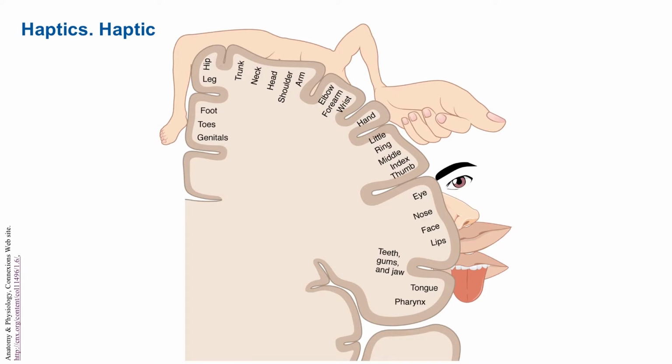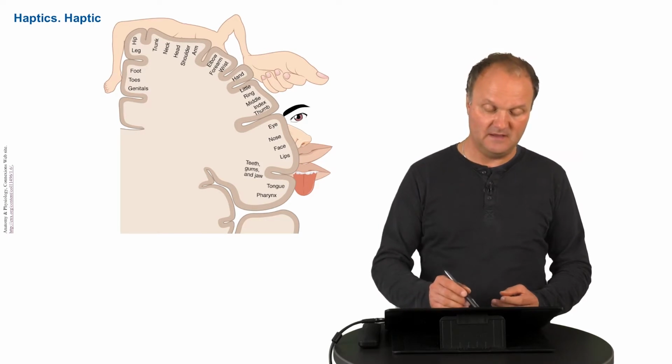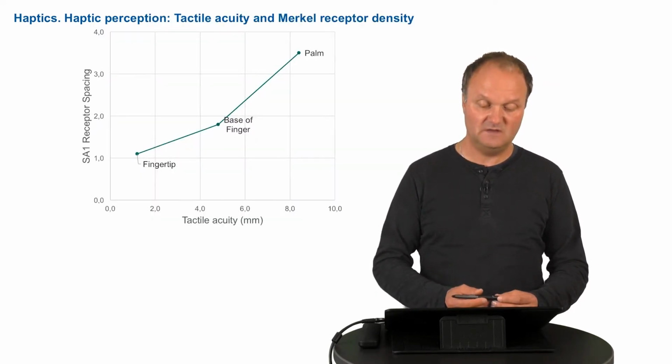You see, for example, that the fingers and the hand occupy far more space on the cortex than, for example, your arm or your leg does. And there are other parts like your lips where there is lots of space allocated in the cortex, meaning that there is lots of fine-grained processing of the haptic information in those areas, and there is less processing of information in other areas. Even within one particular part of the body, there are differences in sensitivities, which you see here.